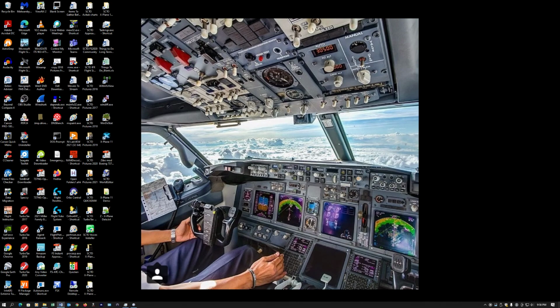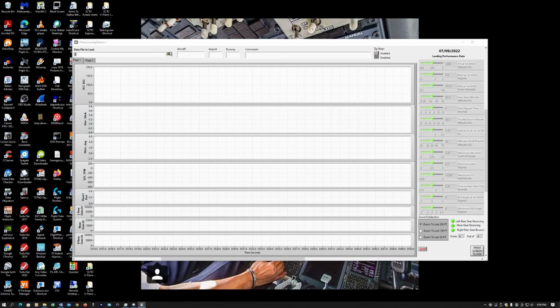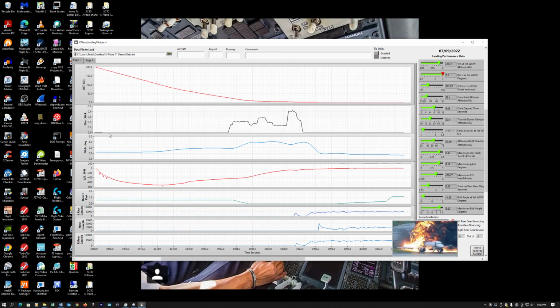Okay, now let's look at the landing plot to see what our landing data looks like. Oh, we bounced on the left landing gear. Our pitch at landing was a little high.